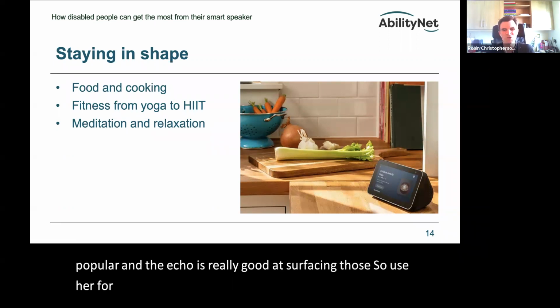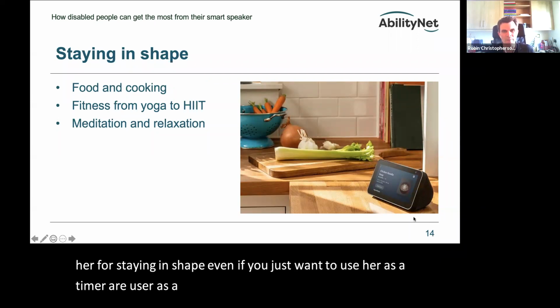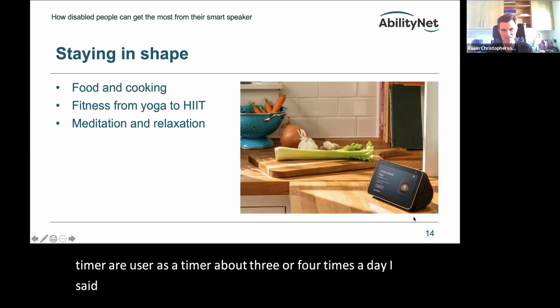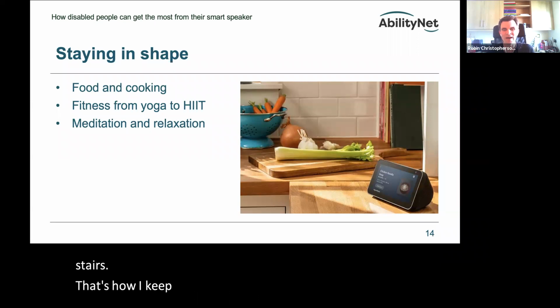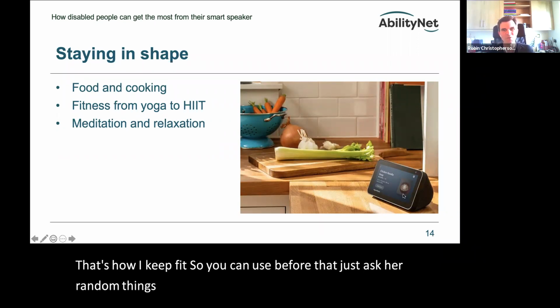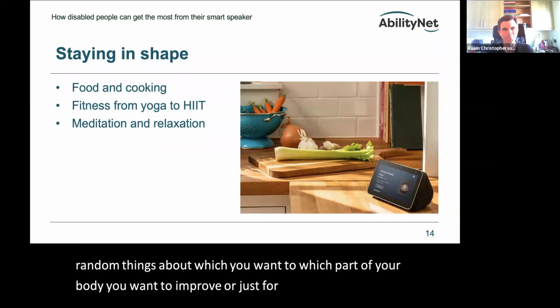Even if you just want to use her as a timer, I use her as a timer about 3 or 4 times a day. I set a 10-minute timer and I run up and down the stairs, and that's how I keep fit. So yeah, you can use her for that. Just ask her random things about which part of your body you want to improve, or just for a random workout, and she'll do that.